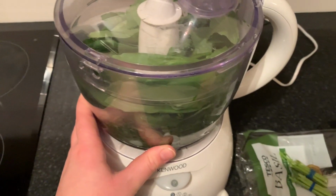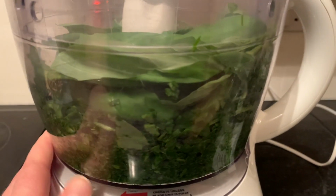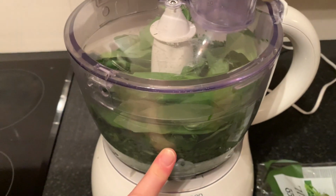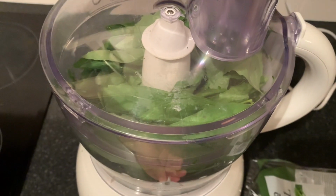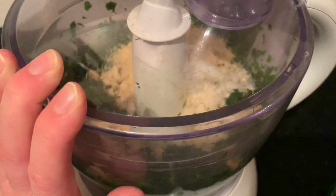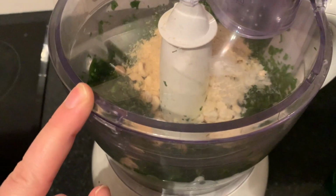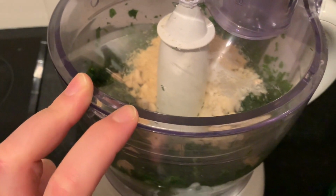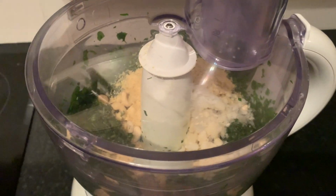Okay, so I've already put the 150 grams of spinach through the processor, so that's chopped up. And then I've got my 2 packs of basil on top, which I'm also going to get going now. Okay, then it's adding 3 cloves of garlic, or an unspecified amount in my case. 25 grams of cashews. It's not a lot of cashews, I'll tell you that now. And 3 tablespoons of nutritional yeast, and blend that in.